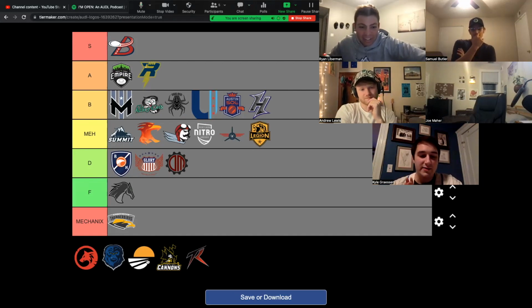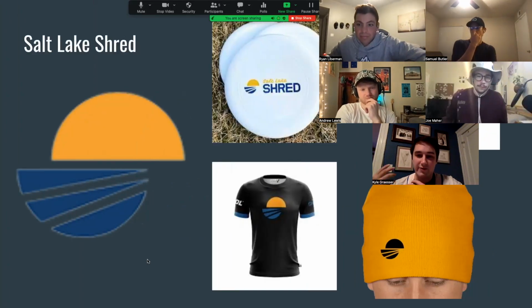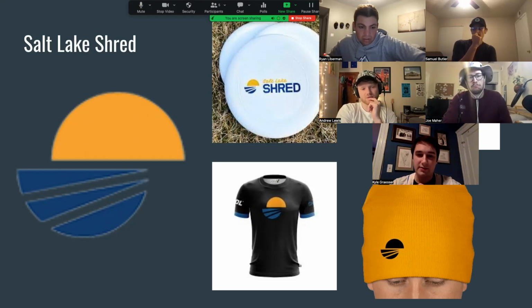Here are my thoughts. I'm not super high on it, but I do have a couple things that I like about it. I do think the bottom is kind of like a claw that's shredding something. I also don't have proof of this, but I'm almost 100% positive that the bottom is supposed to be tracks in the salt flats of a car driving. So that's cool. That's where the Salt Lake part comes in.